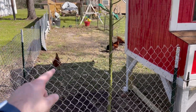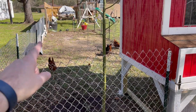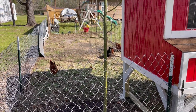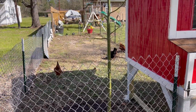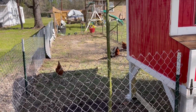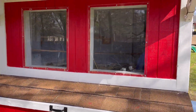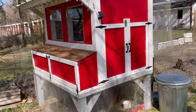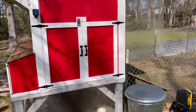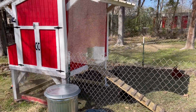So currently this fence that's rolled back here, this is our garden area. Kind of a mess, but right now we have it open for them to go through here and just kind of scratch around because we're not currently in the garden at the moment. But yeah, after we get that garden done, we'll fence that back up, put the windows in, and looking really good. So far we've gotten a few eggs. It's been really nice.